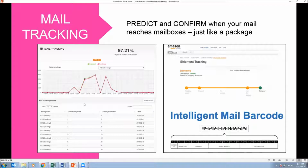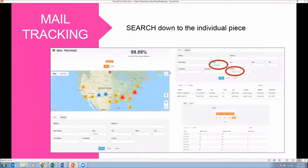We're also going to give you information in the dashboard that you can use to see, say, if a certain particular individual received the mail piece. You can search on a very granular level by first and last name. Or if you want to see a certain region, you can search by city, state, or even zip.